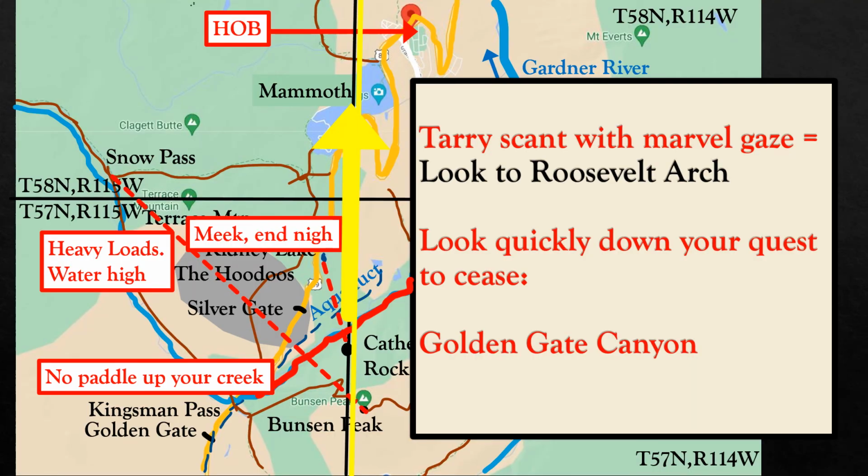And so focusing in on this a little bit, if we were in this vicinity of the treasure below Cathedral Rocks and Golden Gate Canyon, it'd be a clue for you to look to the Roosevelt Arch from the treasure location. And then, if you imagined you could see that, then look quickly down your quest to cease. And again, that's in the Golden Gate Canyon. I'm not suggesting anybody go off the trail to go search for this thing, but that's all I'm proposing, and I'll have more information next week.